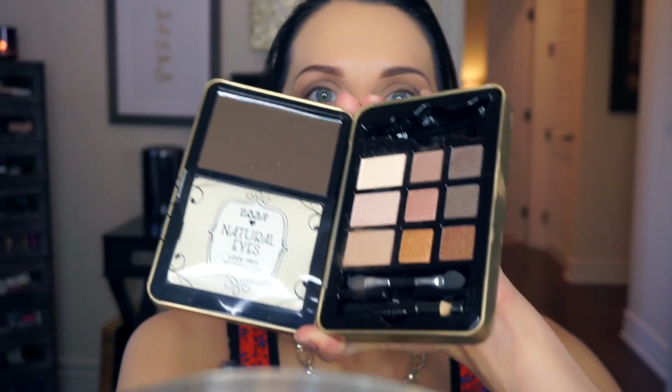Now I'm taking a clean MAC 217 brush and you see this beautiful golden shade right here. We are going to go in and fluff this all over the lid. Well, my friends, that did not work out as planned. All right, so this is one of those shades that definitely you want to apply not with a brush. You want to apply it with your fingertip. And it's still not really giving me the intensity that I want.